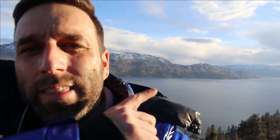Isn't this gorgeous? Right behind me over here, that's Okanagan Mountain Park. So that's all parkland kind of along there. And then the lake is Okanagan Lake. And just up, can't really see it, but up around that bend there on the other side of the lake, that's Kelowna. It's pretty awesome looking here, isn't it?